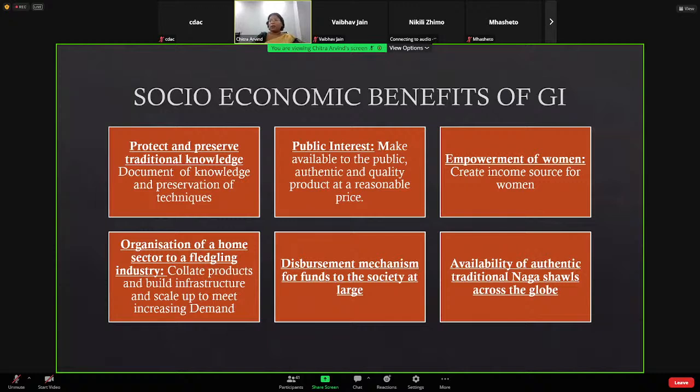Otherwise, as we lose generations, we are going to lose the rich knowledge which is associated with the region, and therefore this must be encouraged. It's a public interest, okay? You do go to some local shops across India, you're going to get products which are going to say they are Nagashals, but they are not, okay? But how do you ensure that? You have to ensure that you source and trace your supply chain.